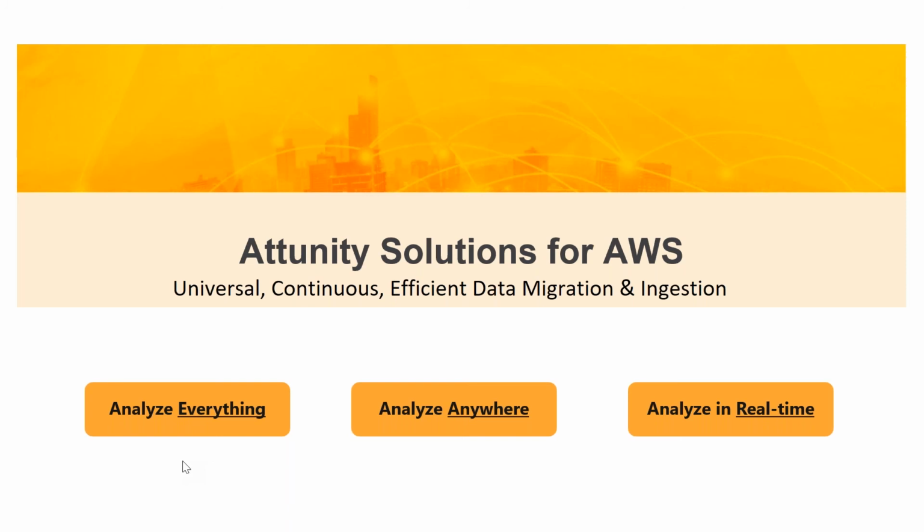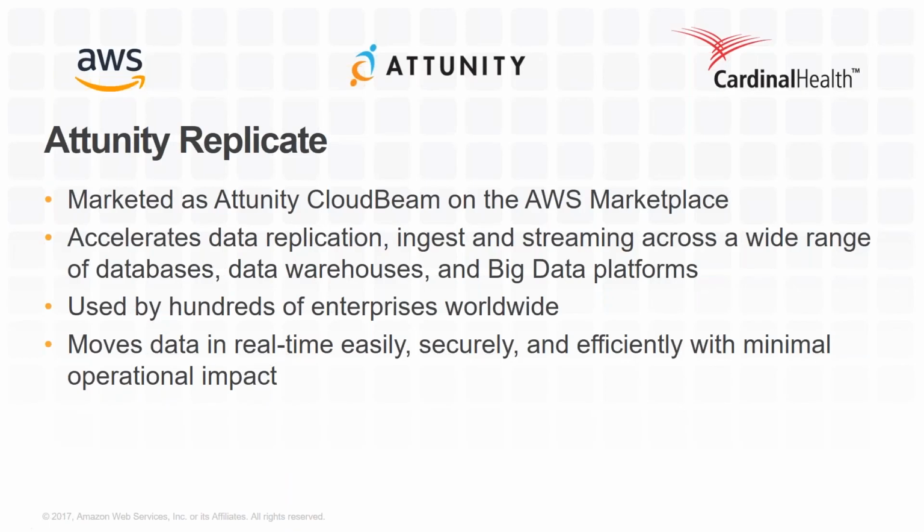So as you're building that and you're looking at different ways that you can ingest our technology from the Attunity standpoint, you want to look at CloudBeam as one way to download it and pull this down, or contact us to help you with that overall experience.